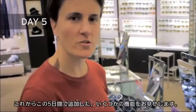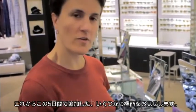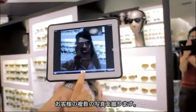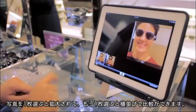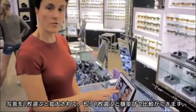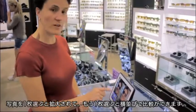Okay, so I'm going to show you what we've been working on the last 5 days. We've added quite a few features over the week. You take a picture, multiple pictures of the customer, and then you can pull them up. You tap the first one, you can see it larger, and then tap the second, and do a side-by-side comparison of each glass next to each other.